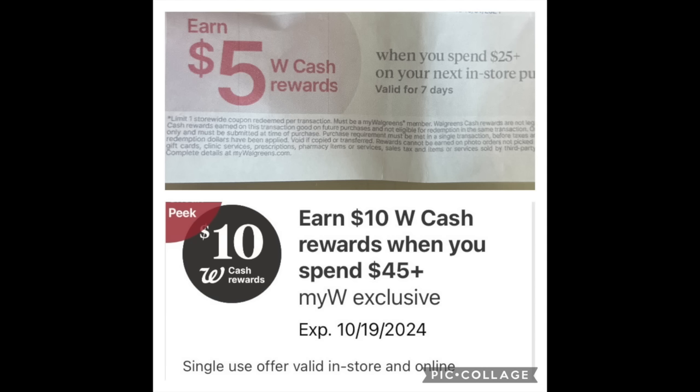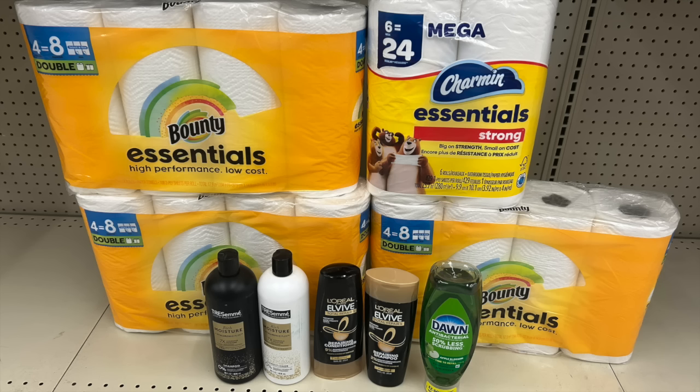What I grabbed for my basket was 4 of the P&G paper products, and then the shampoo deals that we talked about, and another Dawn because we have a high value digital coupon to go with. So this was roughly about $47, and I needed a bunch of paper towels because I was running short. A family member recently came over and I gave her a couple bags of paper because she needed some, and then I'm kind of short myself.